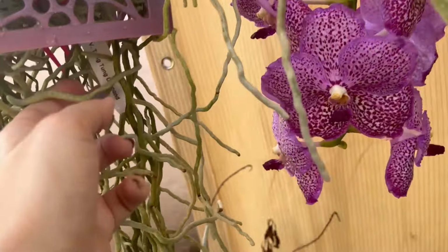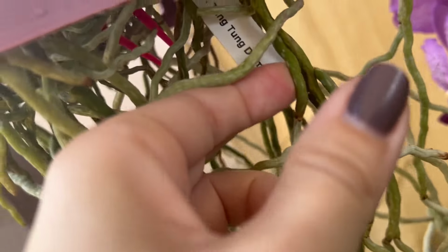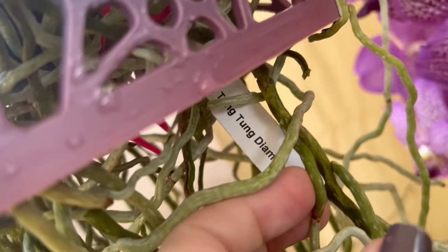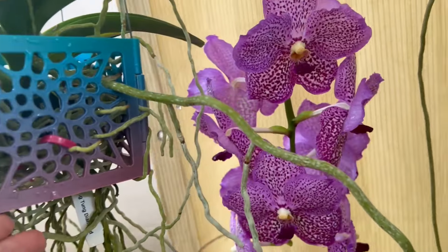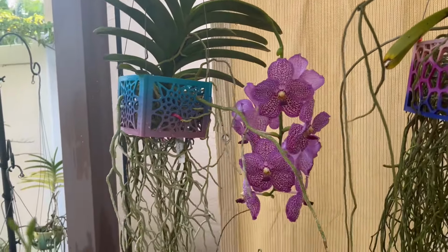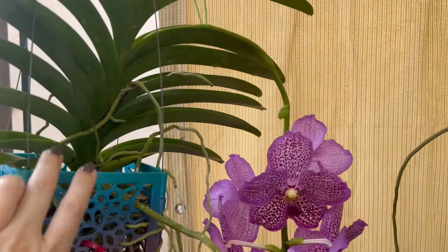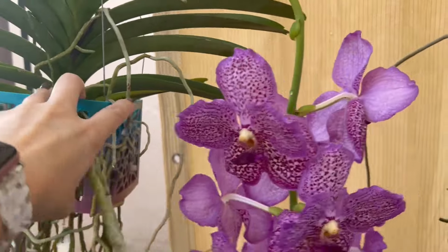And I think soon I should make another one because she's about to eat her ID. So this one's Tung Diamond. Tung Diamond. And definitely lives up to her name. I mean, I'm just gonna do this and let you admire her. And I could not have picked a better Vanda sleeve. These are the ones that open, that you can run the wire right through.